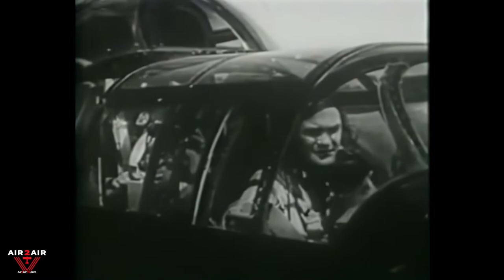Make your interphone check and see that all entrance hatches are closed and locked. Okay to taxi to runway 29. Use taxi strip directly in front of you. Runway 29, roger.